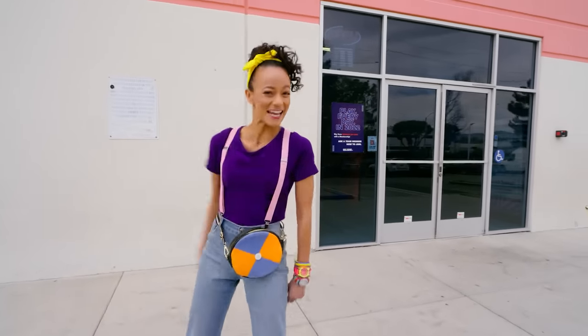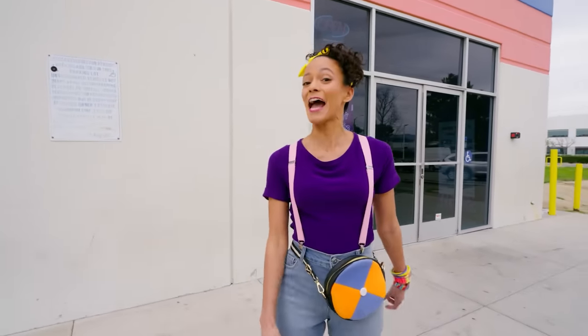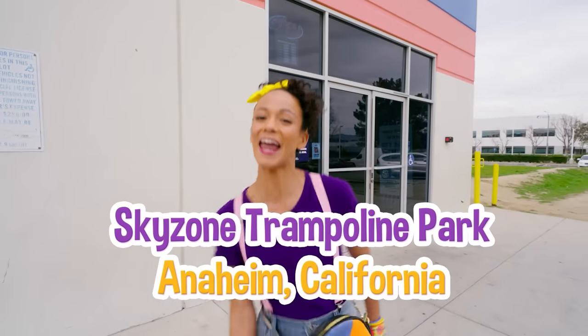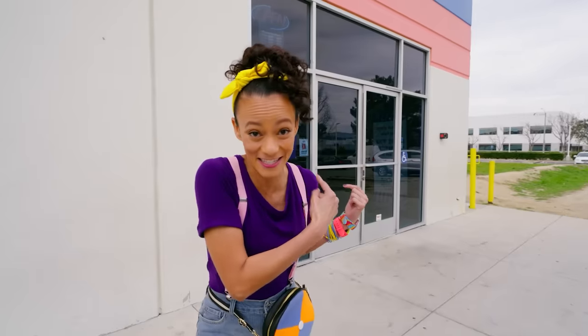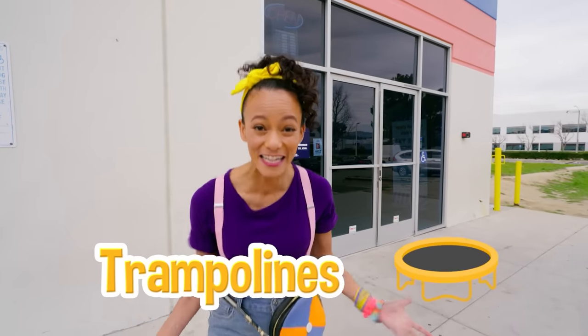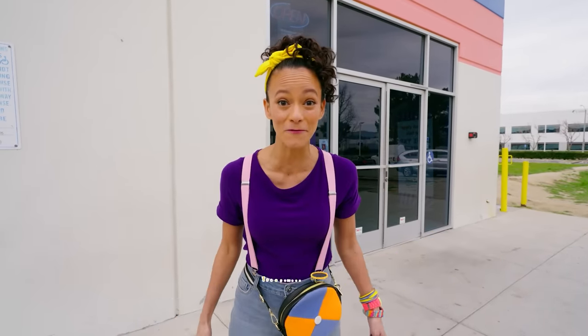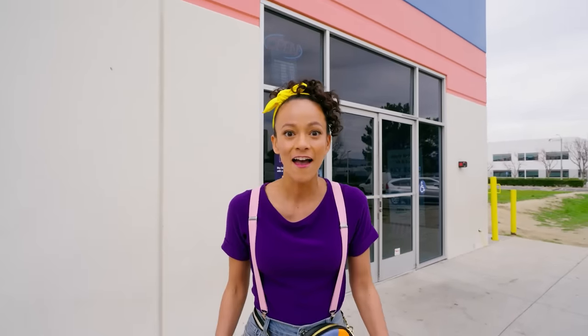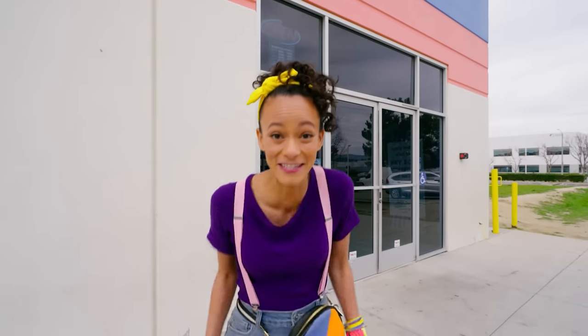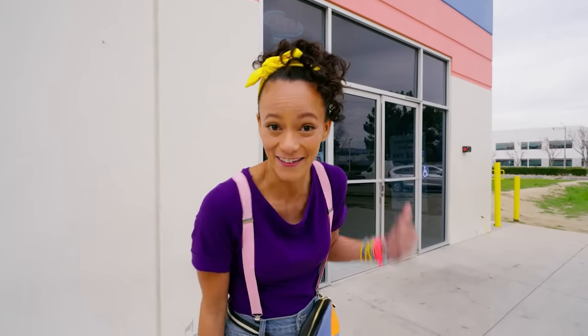Hey everyone, it's me, Meekah. And today I'm at Sky Zone Trampoline Park in Anaheim, California. And I'm so excited because guess what's inside? Trampolines! Have you ever been on a trampoline before? They're so fun, you can jump and bounce really, really high. Have you ever wondered what makes something bounce? Me too. Let's go inside and find out. Come on.